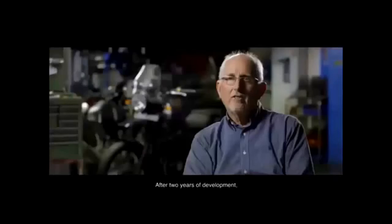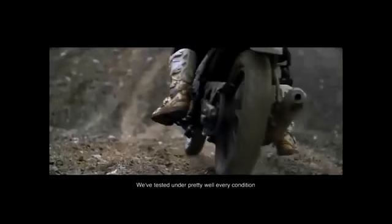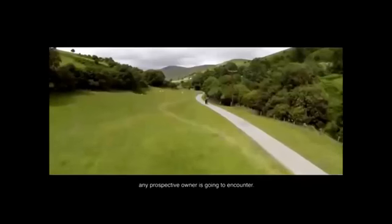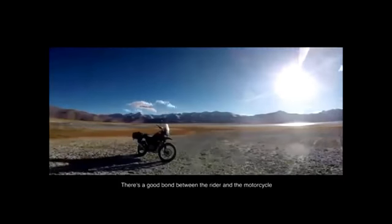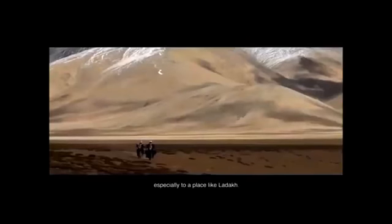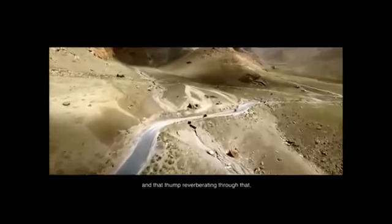After 2 years of development, I think I can safely say that all the team here are really pleased with how the bike's come out. We've tested it under pretty well every condition any prospective owner's going to encounter. There's a good bond between the rider and the motorcycle, and that's quite essential when you want to go out on a tour, especially to a place like Ladakh. You know, in those valleys, when you're riding and that thump reverberating through that, it's just a great experience.